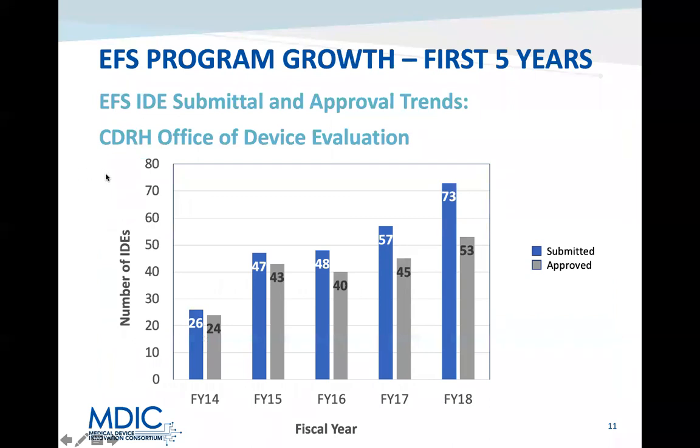So in 2013 is when the guidance for early feasibility studies was first made available. And then this is actually FDA data of the number of submissions in blue and those studies that FDA actually approved by fiscal year over the last 5 years. And you can see there's been growing interest and growth in the studies themselves over the last 5 years.